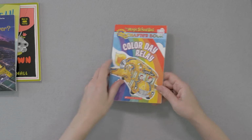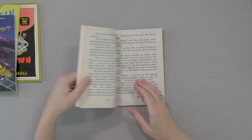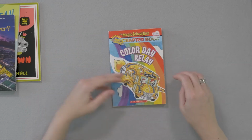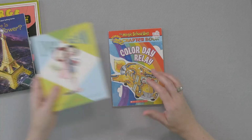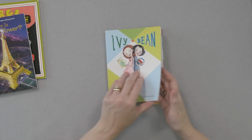As you're getting into chapter books, there are some great resources, Magic School Bus, where they're short chapter books with accessible language. And again, we live in a time right now that is so rich in children's literature, so we really can find a variety of books available to them.